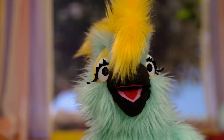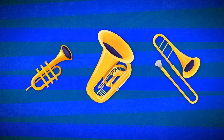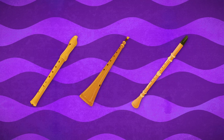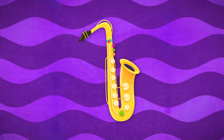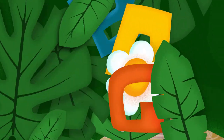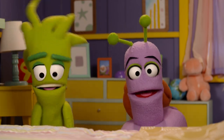So let's review, shall we? There's lots of wind instruments. Yes, some are made of metal, like the trumpet, the tuba, and the trombone. But there are others that are made of wood, like the flute, the oboe, and the clarinet. And as well as the saxophone, which has some metal parts and others in wood. Very good! I'm so impressed with everything that we've learned today. Yes, me too. It's been such a great music class.